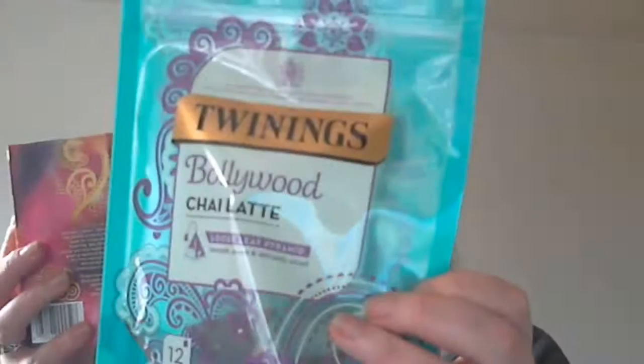And the two chai teas I've been drinking are both from Twinings. This is the Bollywood chai latte, and this is the spicy chai. This one cost me £3. This one cost me £2.